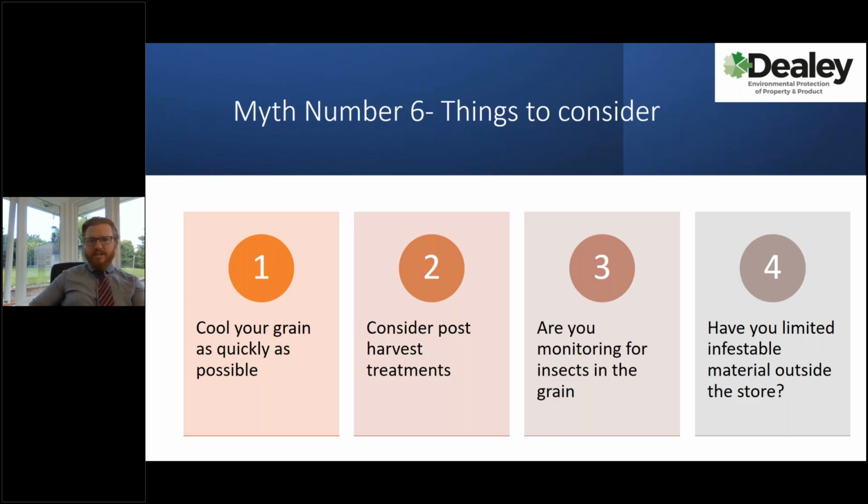Post-harvest treatments as well is the envelope treatment that we talk about. You've treated the sides of the grain store, you treated the floor of the grain store, you've put the grain in, and you've got a big open top that insects can go into with no protection at all. It's all around the sides. And so treating over the top of the grain is a perfectly legitimate thing to do to create that envelope of protection.